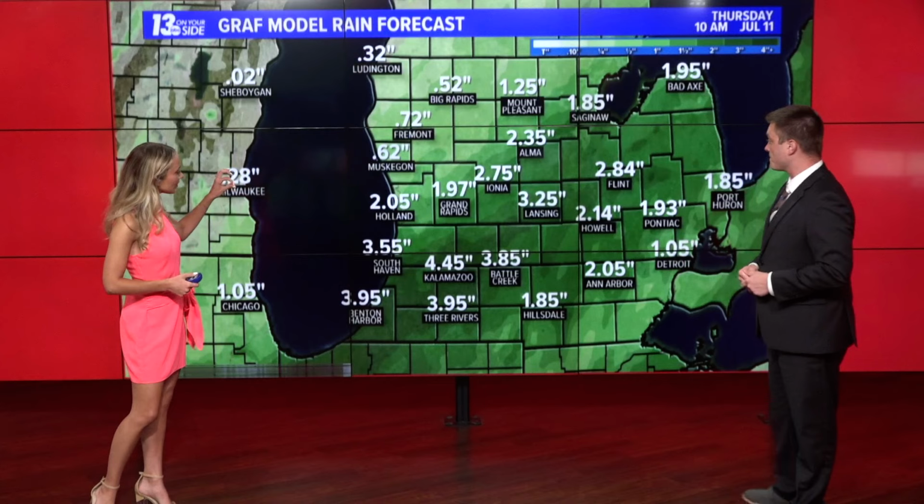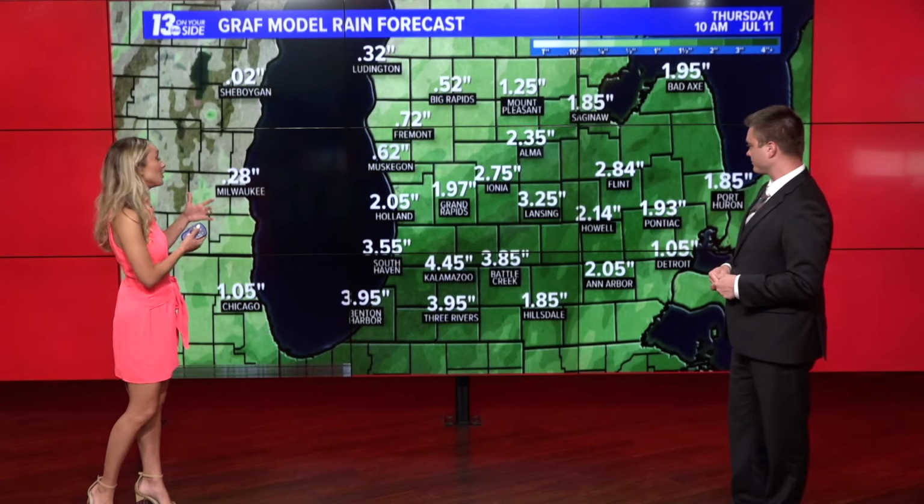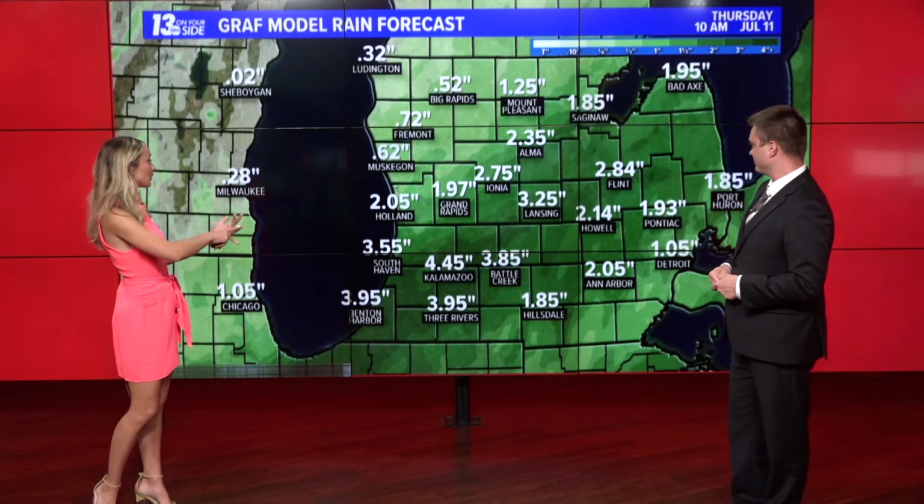Yeah, and where that 4+ inch line sets up, that's still a little bit uncertain. We could see that shift. We could see it shift over to the Metro Detroit region, Lansing, Howell, Kalamazoo, but we can't exclude places like Grand Rapids, Ionia, Holland from seeing that much rainfall. So yes, it's going to be a stormy day as we head into tomorrow. Those clouds will be funneling in, bringing plenty of rainfall.